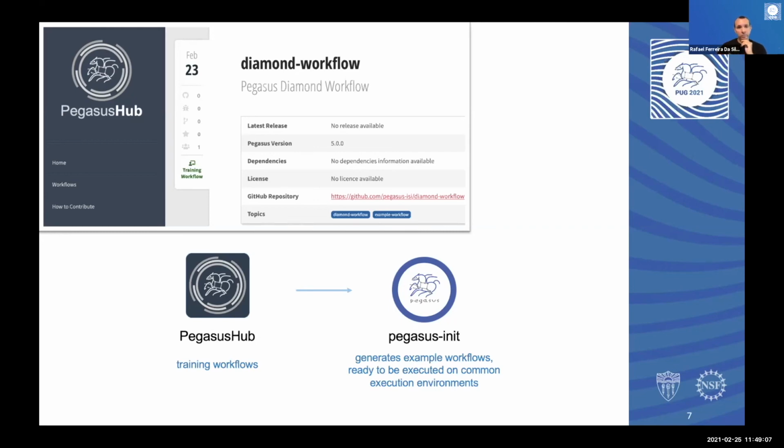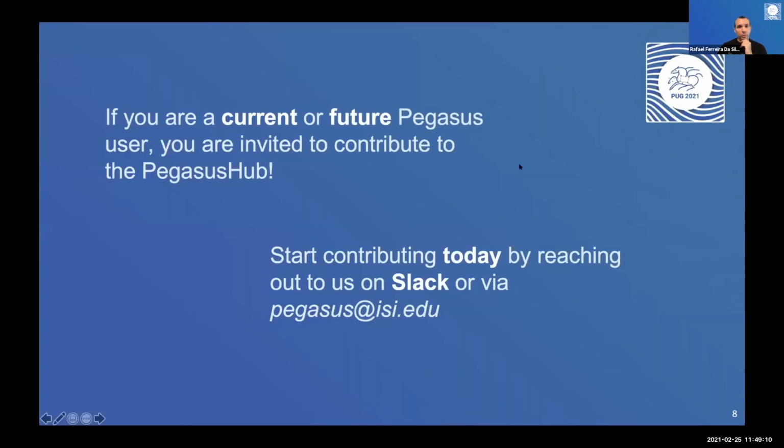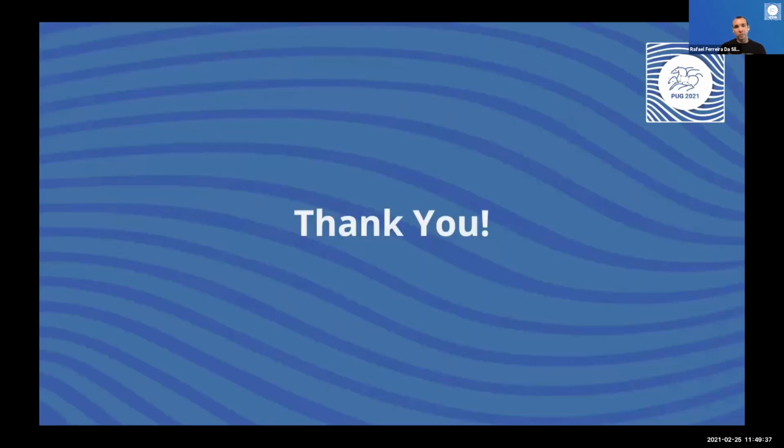So the good thing about presenting this at PUG is that we got to learn about a lot of users and potential new users. So if you're a current or future Pegasus user, you're invited to start contributing today. You can reach out to us on Slack or via email, and we'll be happy to provide you more information and start working with you on how we can integrate your workflows to benefit not only your research, but the entire community. So thank you.